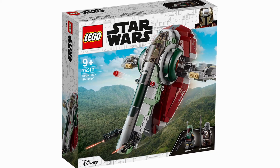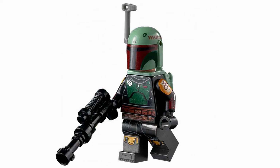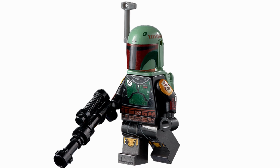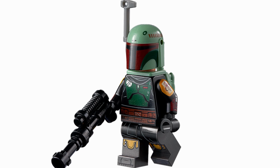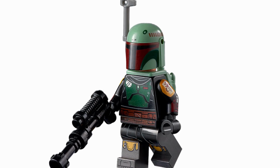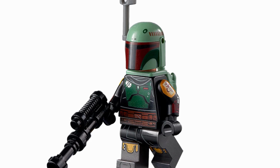Okay, now we have another Mandalorian here from set number 75312, Boba Fett's Starship, and this one here is Boba Fett himself, and you knew I was gonna have to put this figure up higher on the list. I mean, I just said earlier in the video, I'm a huge sucker for Mandalorian figures, and of course, Boba Fett is one of the most recognizable ones here, and he is just so cool. Such a great job was done on this figure.